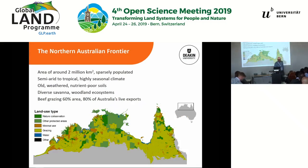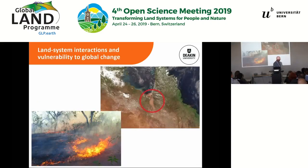All right. Okay, so the Northern Australian frontier is about 2 million square kilometres in area. Its climate ranges from tropical to semi-arid. It's very highly seasonal, so half the year is drought and half of the year is floods. The soils are very nutrient poor, diverse savanna and woodland through to forest ecosystems, and beef grazing occurs over roughly about 60% of the area. It accounts for about 80% of Australia's live exports, and Australia's live exports are about 12% of global trade in beef.